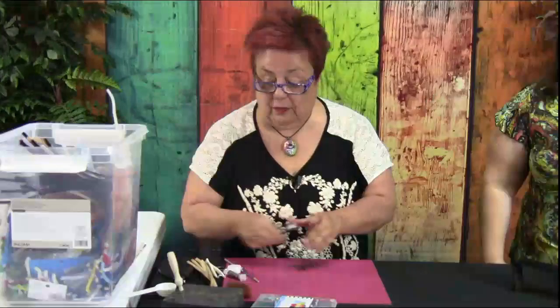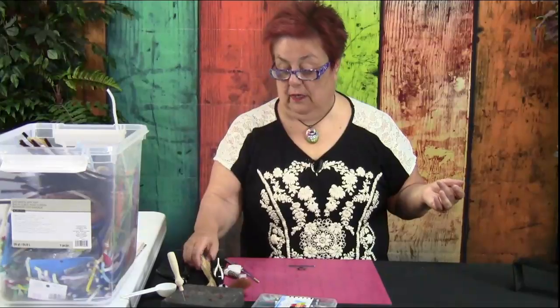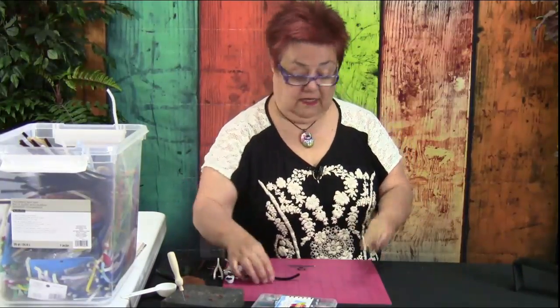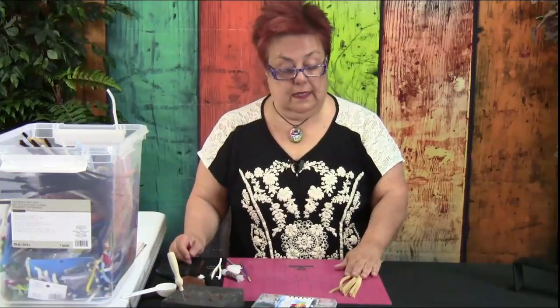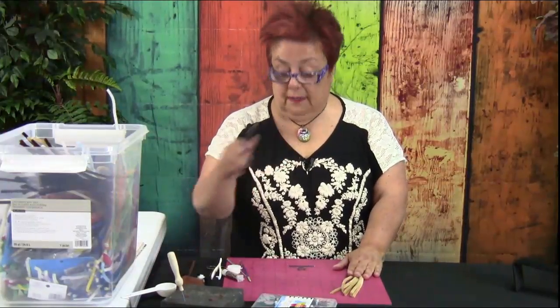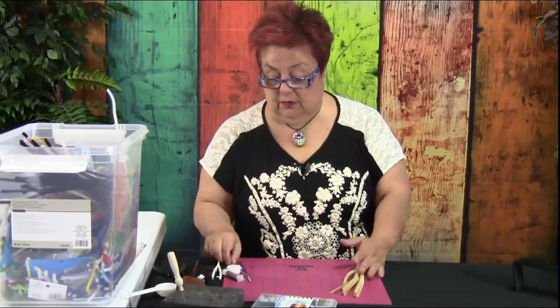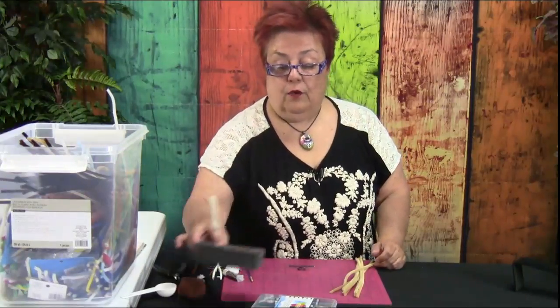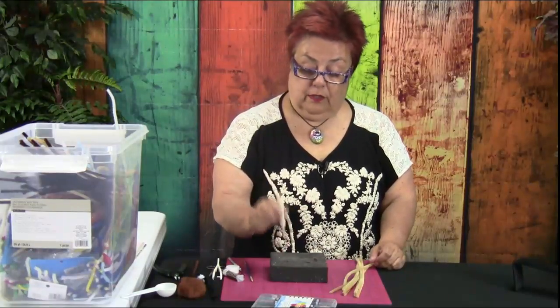I'm still working on this one. Okay, so what do you need first? You need pipe cleaners. I'm going to be using a light color so you can see what I'm doing. And it's a nice color. You need something to cut the pipe cleaners. Anything will do. They are easy to cut. I'm also using, if you have one, a needle felting foam with a needle felting needle.